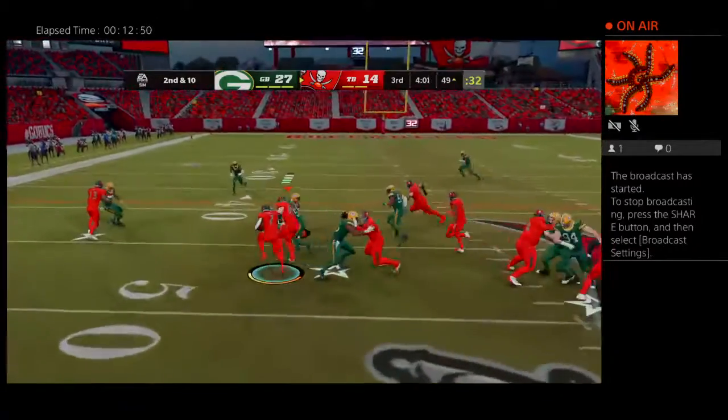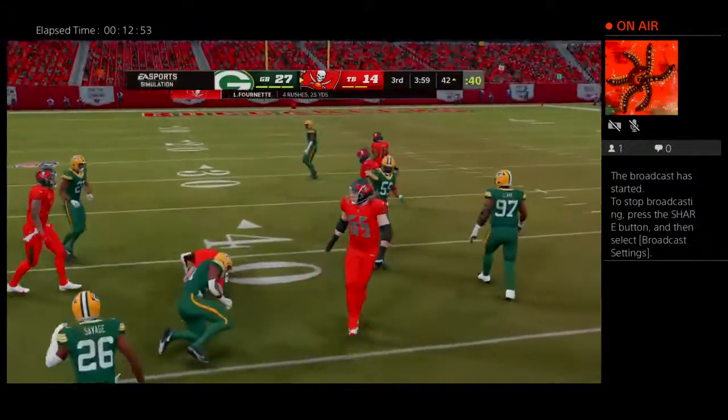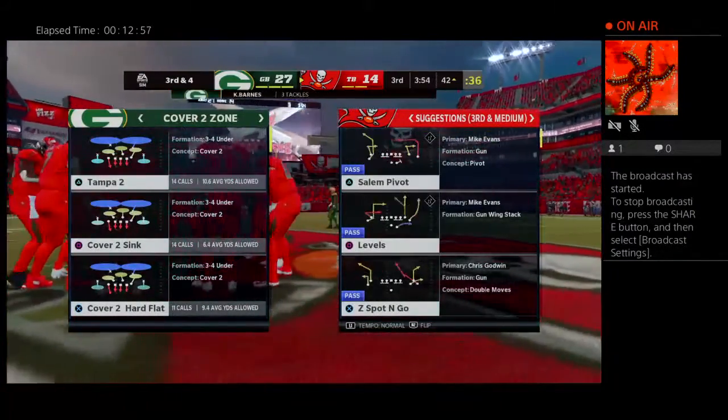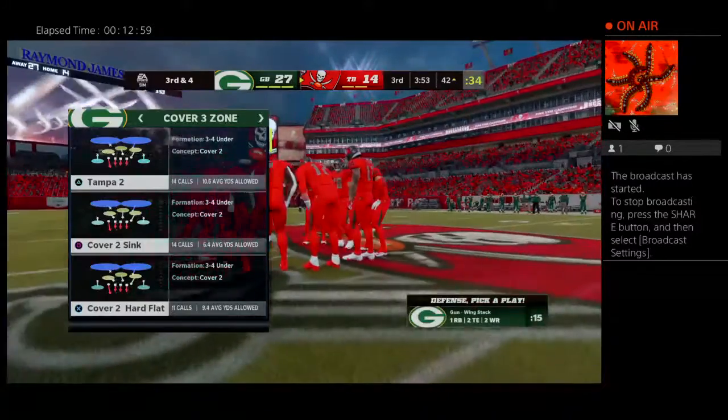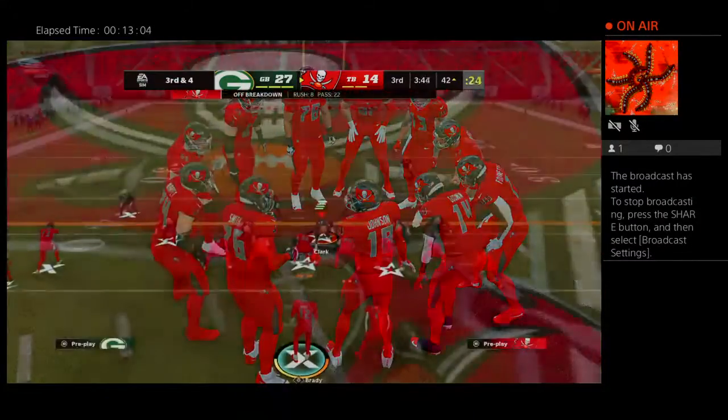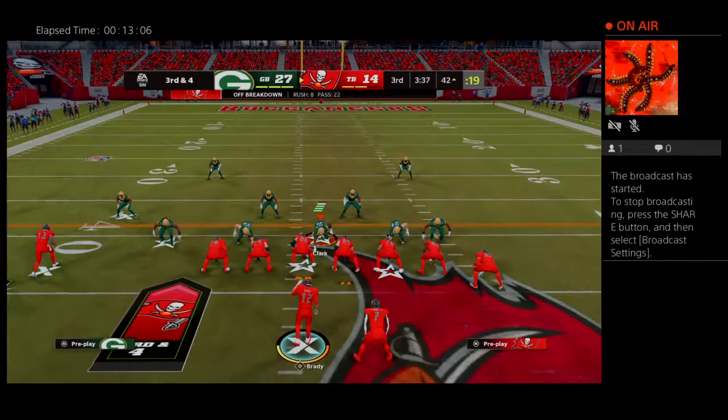On 2nd down, here's Fournette. And this time he's able to take it down to the 42. They get 6. That'll leave them with 3rd and 4. He hadn't had a ton of success here so far, but you get the feeling that he might be on the verge of popping one. Yeah, even on that one, there was a little bit of a hole, but it closed there quickly at the end.